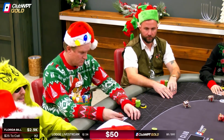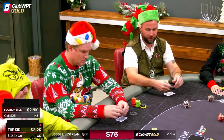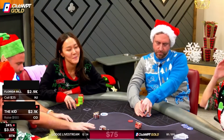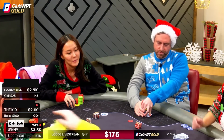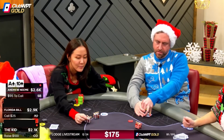In this hand, the $25 straddle is on once again, and we see Florida Bill coming in for a limp out of the hijack. Next to act is the Kid, and he is one of 3 players who still has a knit button in front of him. The Kid raises it up to $100, and it's over to me, who is also one of the 3 remaining players that have a knit button in front of him.